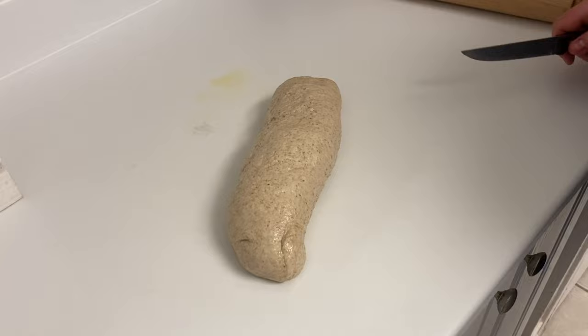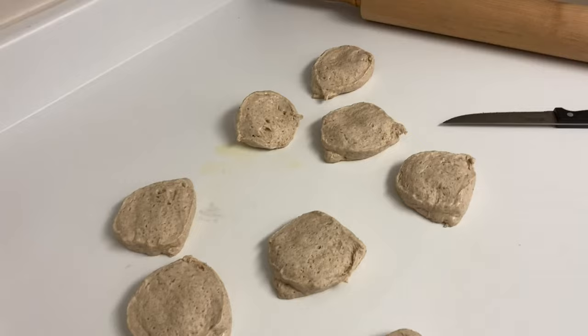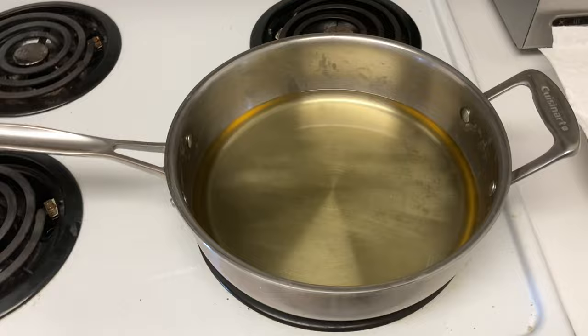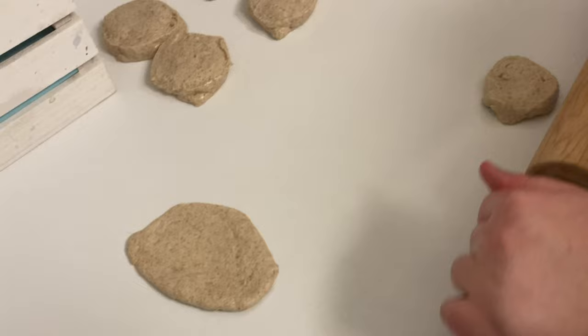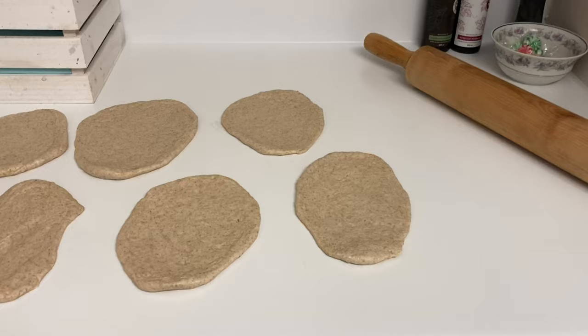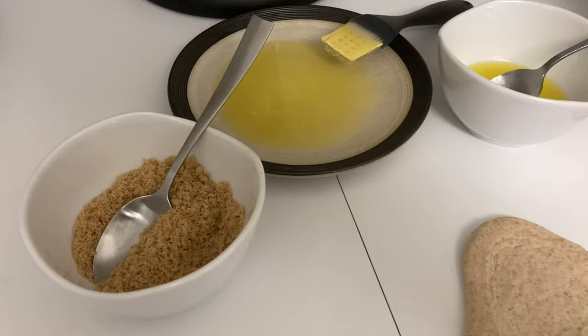All right, so let's divide the dough. Enough dough to make about 10 beaver tails here. So we have some canola oil heating up in a pan on about medium heat. Just roll them out to about half an inch thick. All right, so we've got various sizes of beaver tails here, a few small ones. We've got our toppings ready too, some melted butter and cinnamon sugar and some garlic butter.